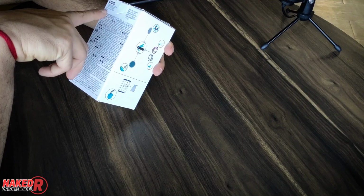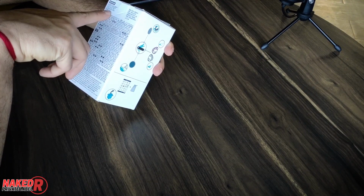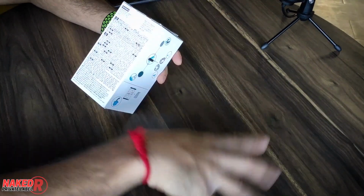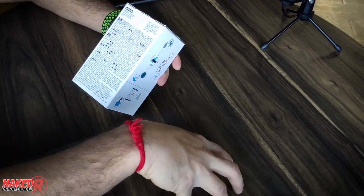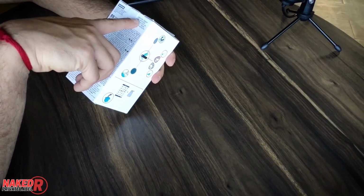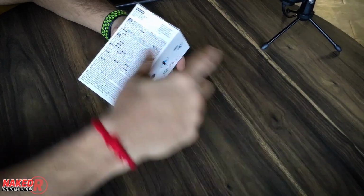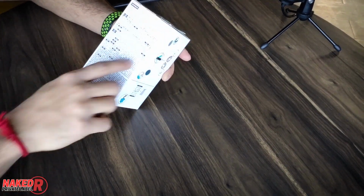And then I believe at the very top they've got their France address. I don't know why that is there. Maybe it's their head office. I'm not sure where the company is actually from. And then they've got this made in China thing, which is the country of origin. So that's written over here, as you can see.